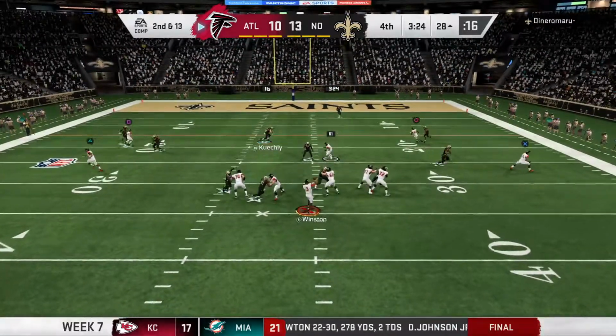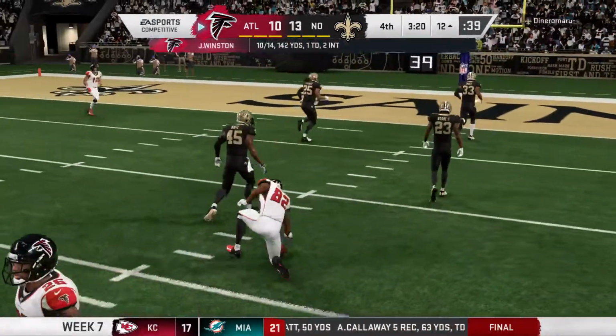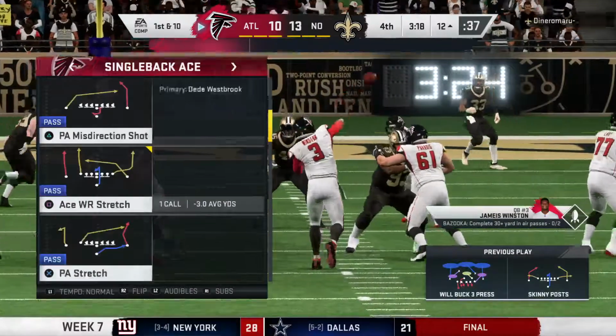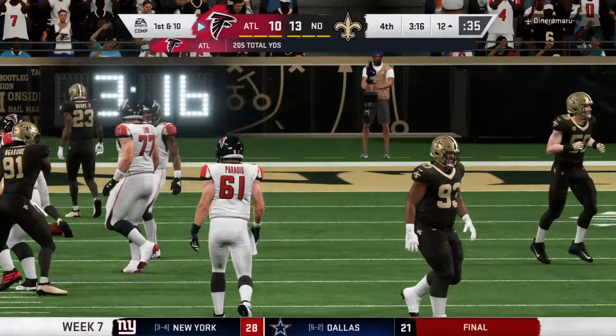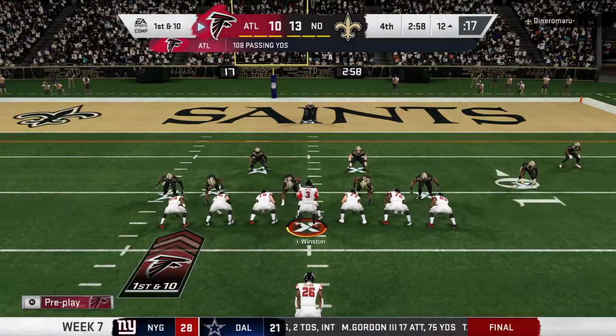Here's Winston. That's into the hands of Westbrook over the middle. And this is going to be another first down as the tackle's made at the Saints' 12-yard line. Winston now 5 straight completions here in this second half.